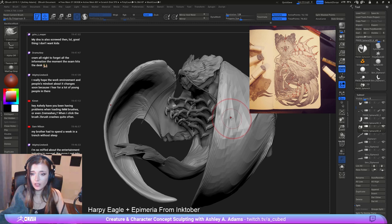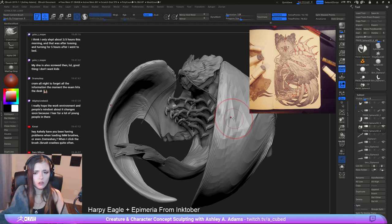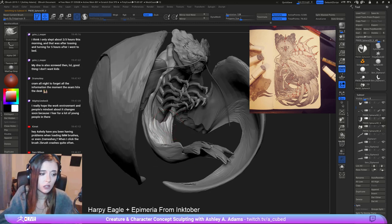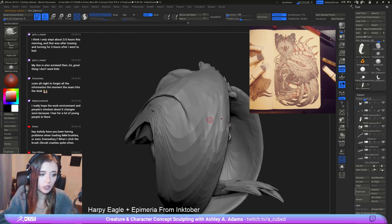Have you been having problems when loading IMM brushes or even ZRemesher? When you click ZBrush, it crashes quite often. No, I haven't. In terms of that, I would reach out to Pixelogic themselves, because it might just be your system. It might be a faulty install. Yeah, I can't really help with the tech related stuff. All right.